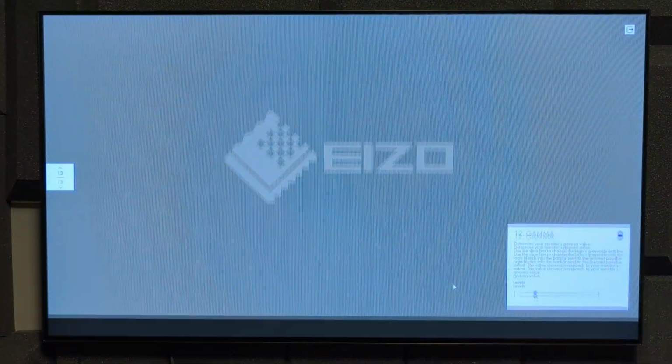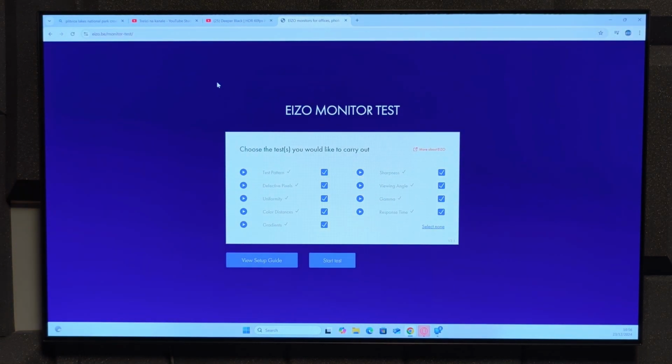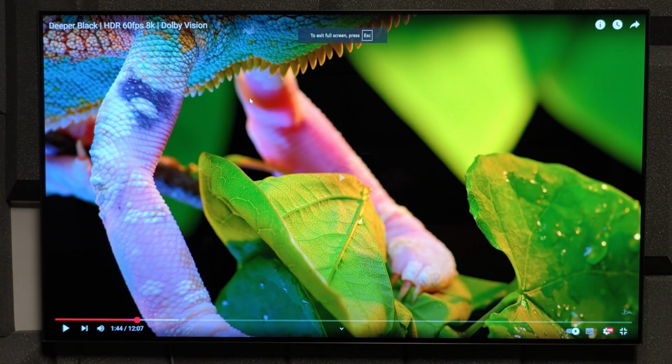Uniformity at 75% brightness, 50 and 25. Clean. Color distance, gradients, sharpness, viewing angles, and yeah, response time. Great for gamers. All right, so it passed the test.